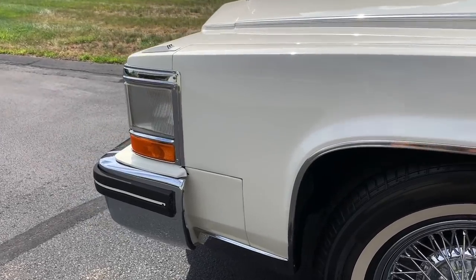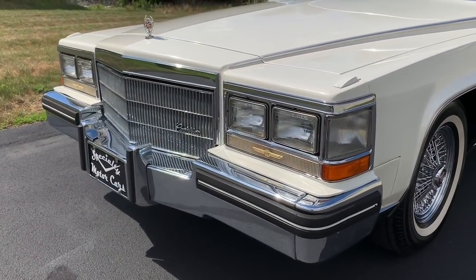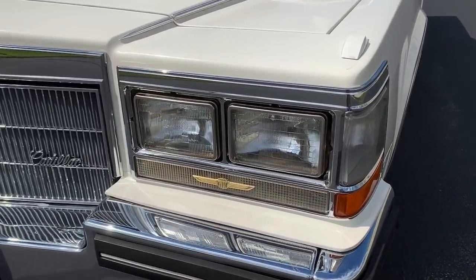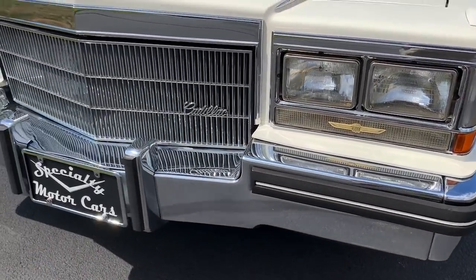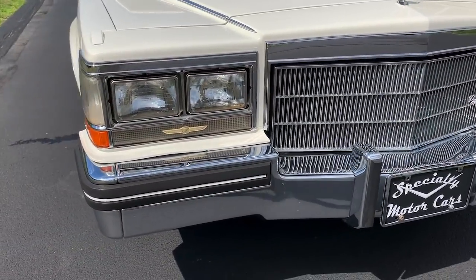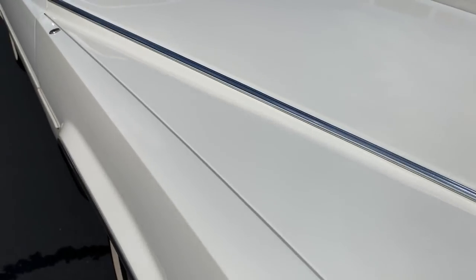In doing that, she had put a brown paper bag full of money, $100 bills, under the hood on top of the air cleaner. The story that I got was mice got in there, chewed some wiring, chewed up all the money, and she called the insurance company. After she realized this happened, the insurance company totaled this car because of the chewed wiring harness. I really don't know if I can believe that story, but that was the story that I got.